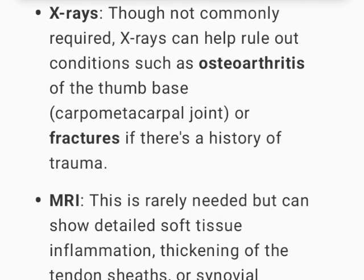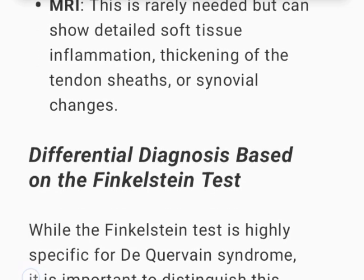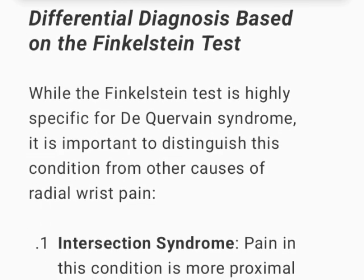X-rays. Though not commonly required, X-rays can help rule out conditions such as osteoarthritis of the thumb base, carpometacarpal joint, or fractures if there's a history of trauma. MRI. This is rarely needed but can show detailed soft tissue inflammation, thickening of the tendon sheaths, or synovial changes.